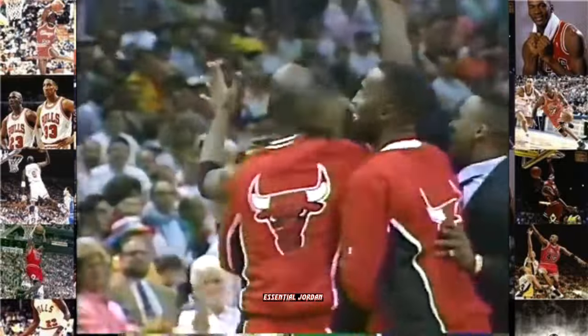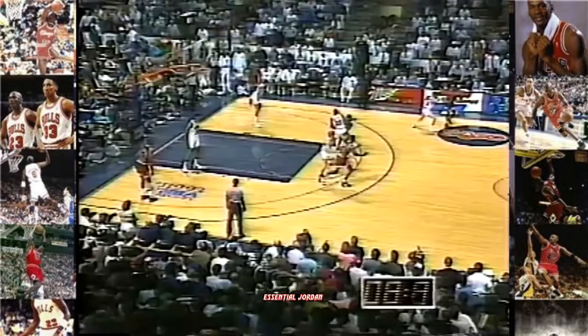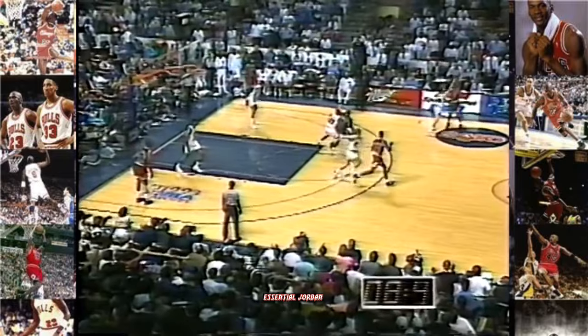I don't understand what Cleveland was thinking. And Lenny Wilkins should have known better. He should have known better. And I almost feel bad for him, though, because he ended up in Atlanta later on in the 90s, and he was still getting cooked by Mike there as well.